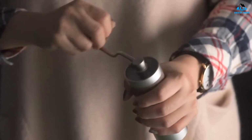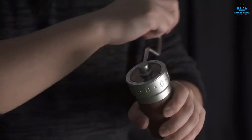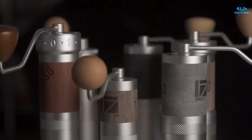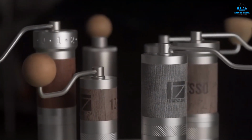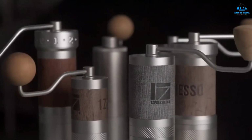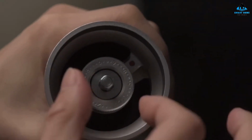Oh, and the foldable handle helps with weight distribution, so the grinder won't easily topple when it's standing on your kitchen counter. It's clear that ergonomics are a key part of this manual espresso grinder's design. The fabric cover on the body makes it easy to maintain a good grip while grinding. Even better, Espresso recently redesigned the wooden knob, so even those with small hands can use this grinder with ease.